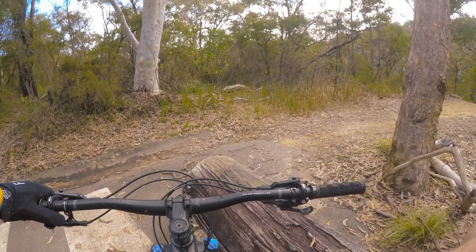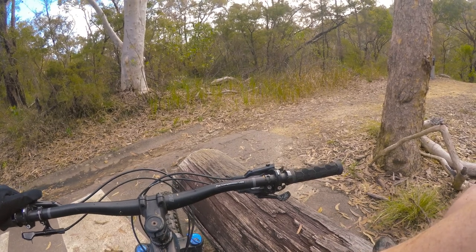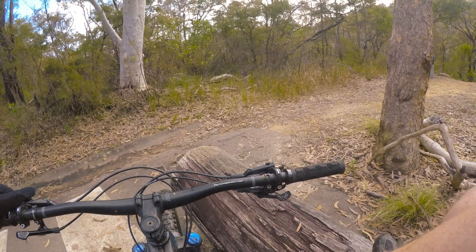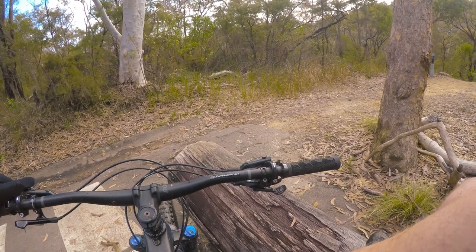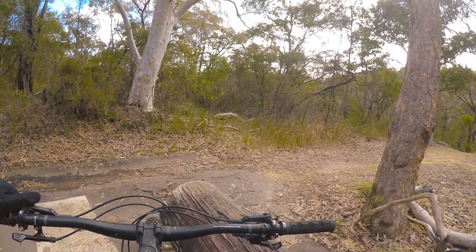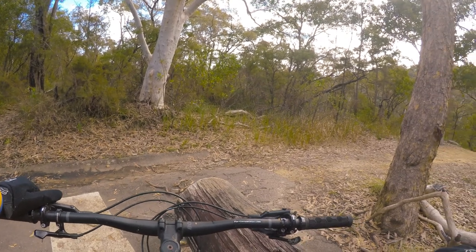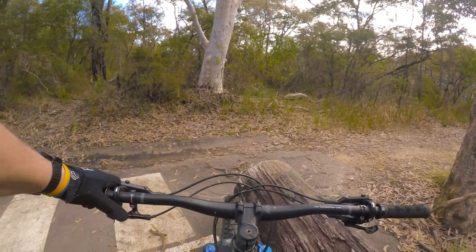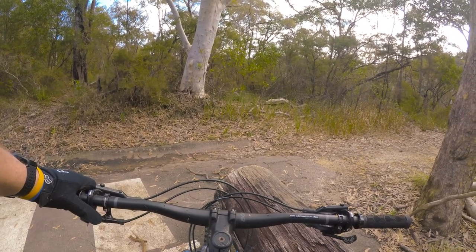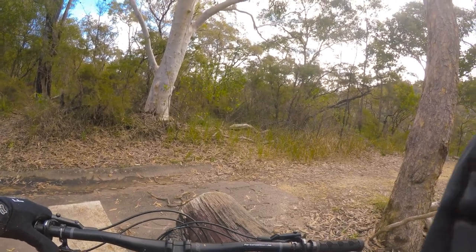So that's the single trail. I missed a few of the features only because I'm useless and didn't want to crash and haven't ridden here for a bit. So, you know, take it easy, especially when you're out here on your own. I haven't seen anyone else out here riding. Now I've got to make a decision whether I'm going to do that again or head back to the car and do the beer review. So till then, send it.